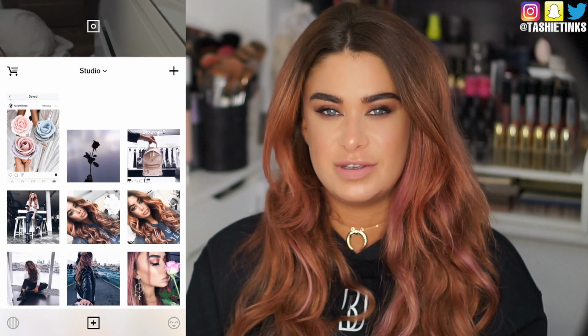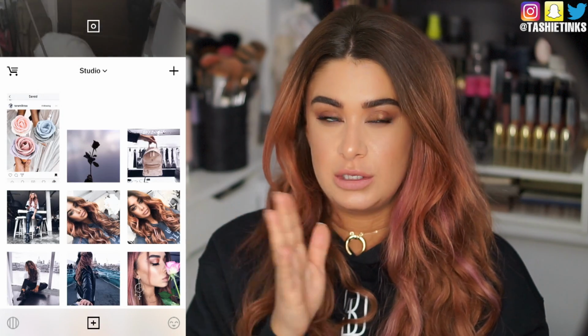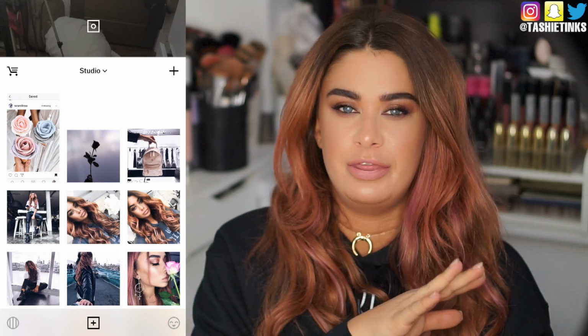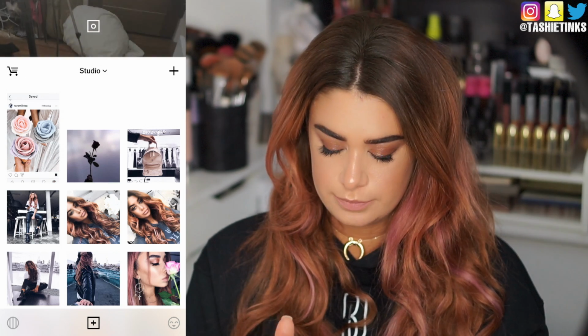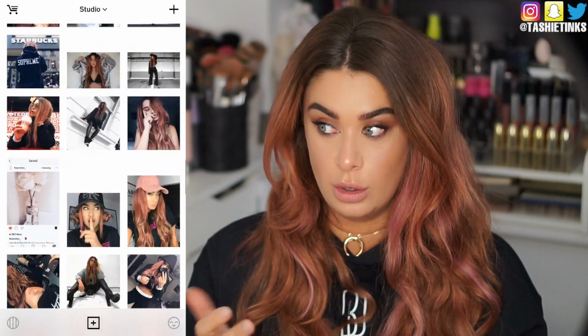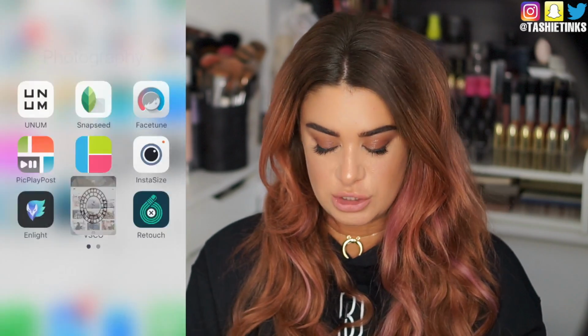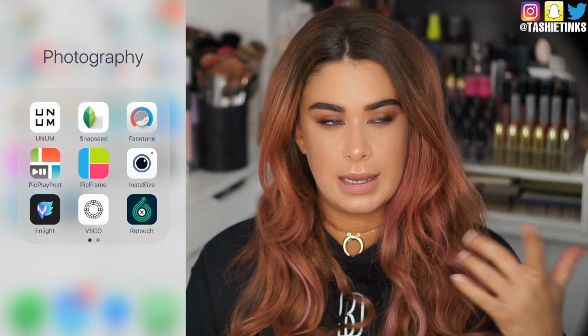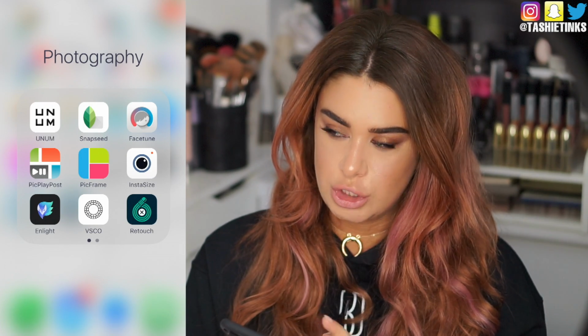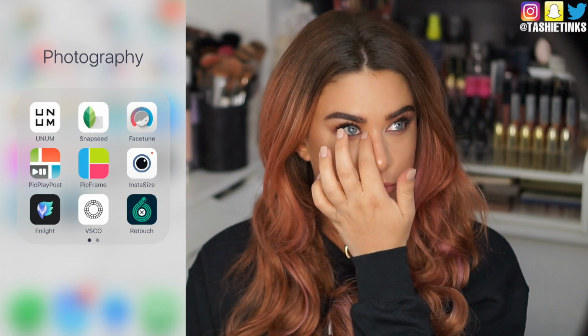Next up we have VSCO Cam, which again I don't think is any surprise. I feel like everyone should have VSCO Cam because the way that you can edit colours on here and the filters they have are just so good. So you can see here the photos. Obviously I've been using this for a while, so there's a lot of photos in here. But I don't think I need to explain much about VSCO Cam because it is in that last video I did.